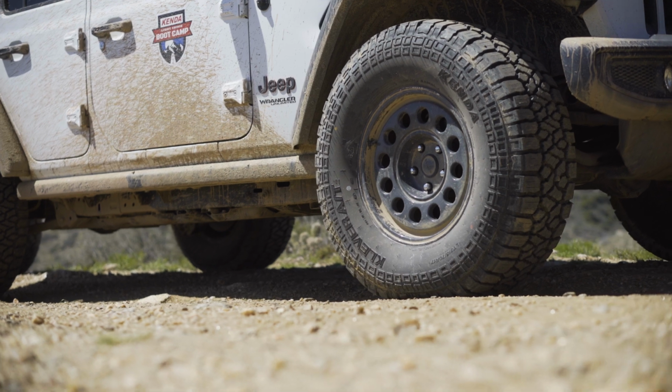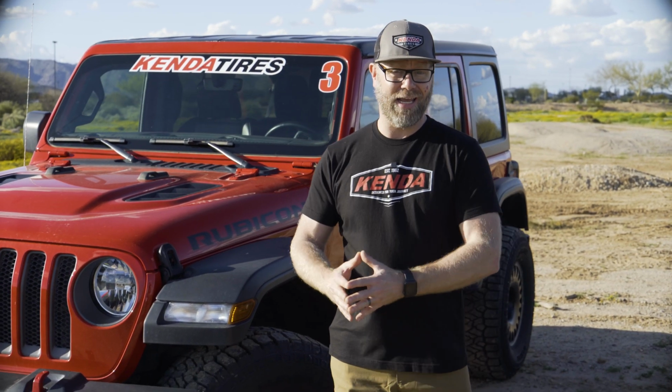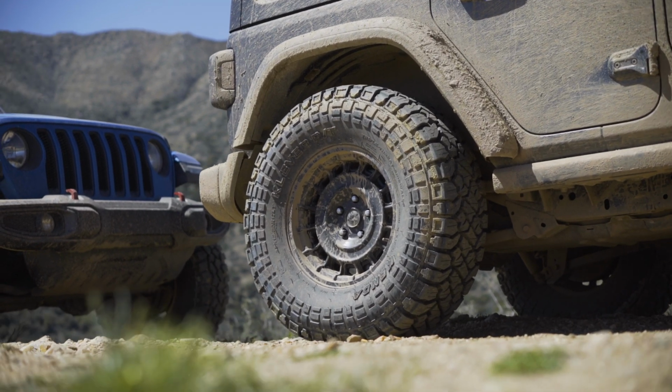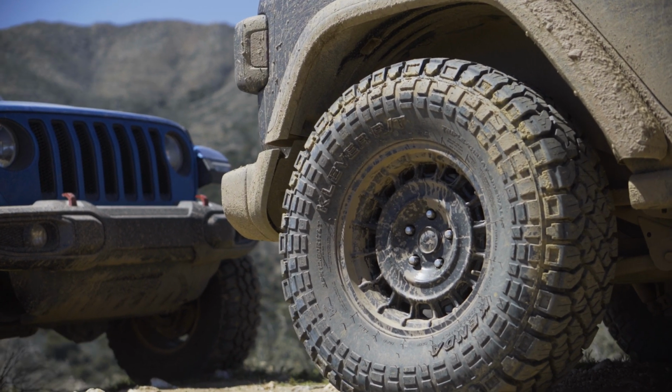Now, moving on from the all-terrain, next is one of the favorite tires in the Kenda line for that really all-around purpose trail rig and weekend warrior where you know you're going to be doing a lot of off-roading is their Kenda Rugged Terrain, or their RT. Additionally, a rugged terrain or hybrid tire is really a crossover between an all-terrain tire like the AT2s and a mud terrain tire like the MT2s.